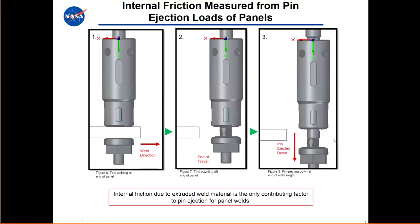If this is a clean pin, if you just took a new pin and pushed it downward, there'd be no force. There's nothing between it. The pin and the shoulder slide freely between each other. But after we get done making a weld, it does take a certain amount of force to push the pin down, and we can measure that. Right after we come off the end of the panel, the tool's still hot, everything's as close as it can be to the welding process. That's what we use to gauge how much internal friction we have in our tools on a panel level.